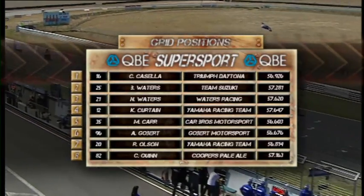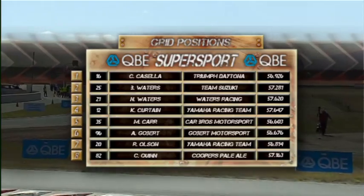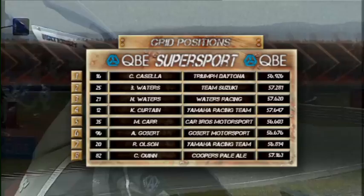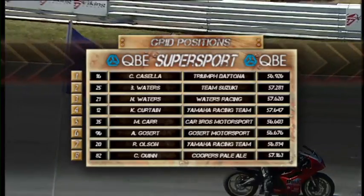Bikes on track for the second race in the QBE Australian Super Sport Championship, and of course we revert back to the order from qualifying, but there is a small change. Brodie Waters is now on a spare bike for this second race after the damage sustained in that mistake he made in race one where he took out his brother.